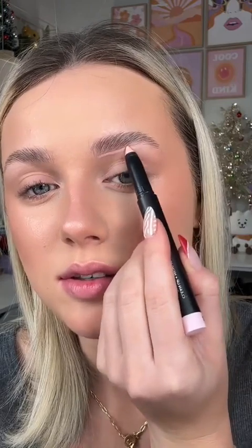I'm going to use this NARS stick in shade South Beach. And I don't really know what this product is. It's like a blush slash highlighter, but it's very pretty. I don't think for brows there's such a thing as a brow stick, but I think this is pretty close. So we're just gonna use this to line my brows.